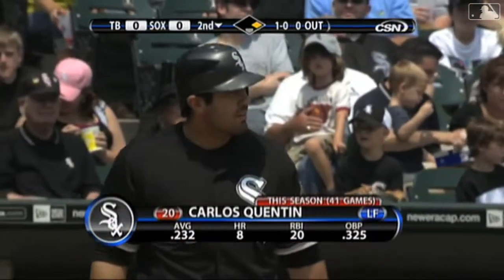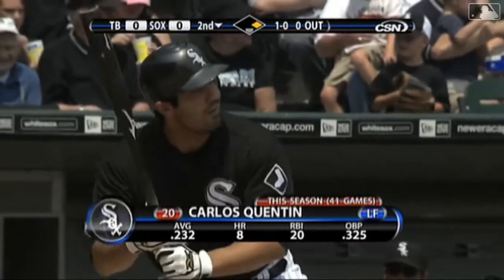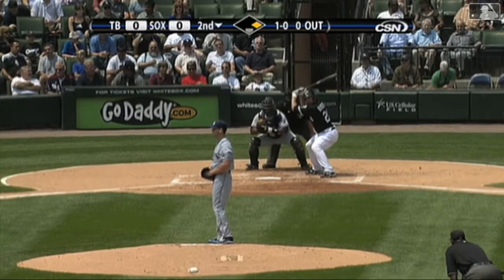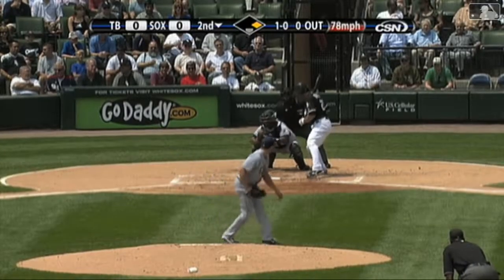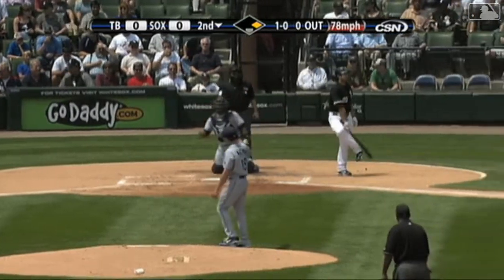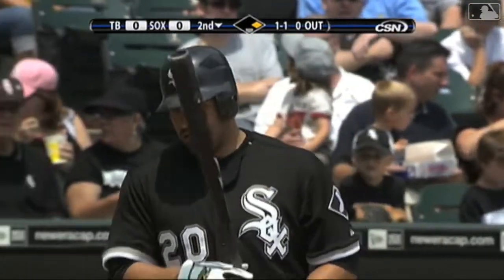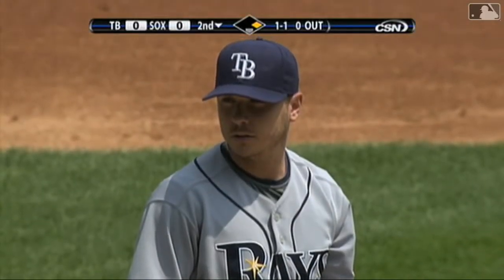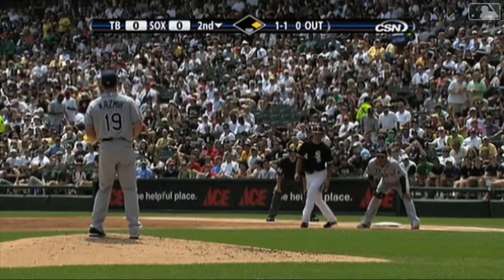Last night we saw Chad Bradford come on and have some back issues. Today they disabled him. They called up Dale Thayer from AAA Durham. Another changeup. That one grabs a strike to even the count at 1. Makes it Carlos 1 for 6 against Kazmir lifetime. Well, that one hit left the premises.